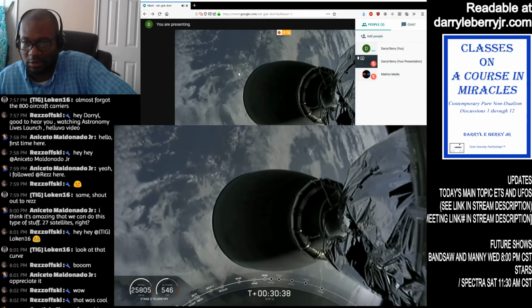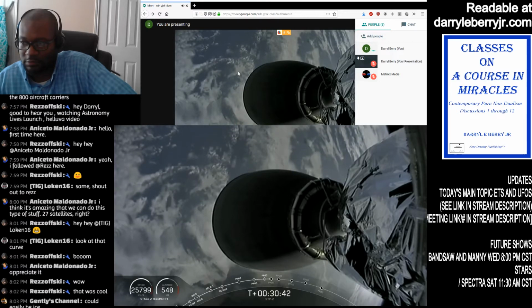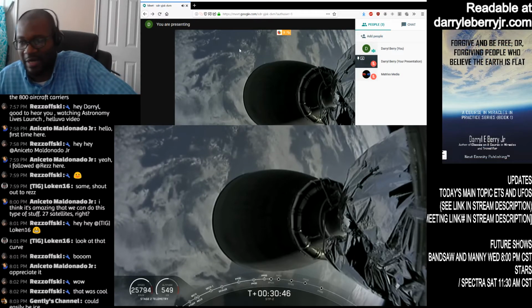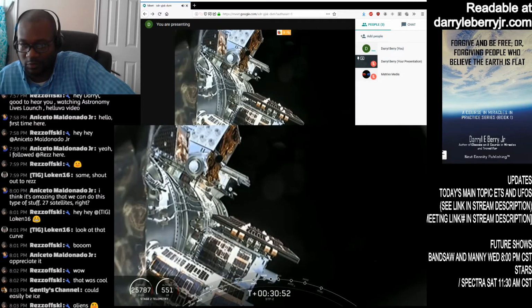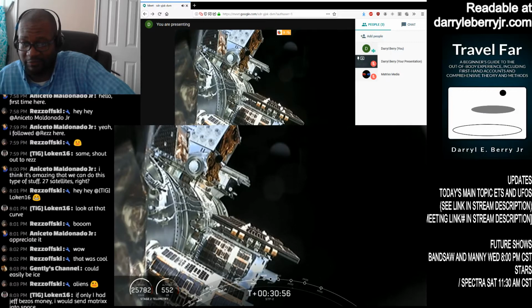And BrickSat is a small satellite that has a micro-propulsion system to perform experiments with ice. Good point, Gentleys. Because it did come out from the atmosphere, there's moisture on the rocket, especially with all the exhaust that's coming from it. But it has to be traveling as fast as a rocket, so it has to be coming off of it in some kind of way.